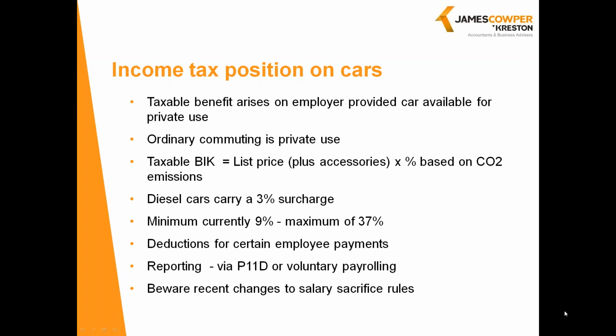That's not business mileage. So the basics of how the tax charge is actually calculated: the taxable benefit in kind is based upon a car's list price plus the accessories that may be added to that vehicle, the optional extras typically. And that list price is then multiplied by a specified percentage that is currently based on a car's CO2 emissions. We'll show this with some examples in just a minute.